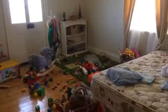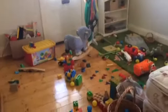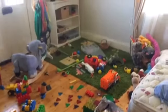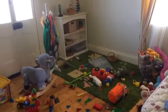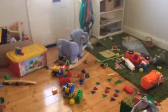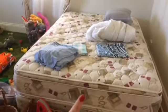Okay, so this is the next room that I'm tackling. I had my nephew over on the weekend and he and Elijah had a really fun time and played with all of Elijah's toys. So yes, it needs some attention, and this is the bed where our guest will be staying, so I'm going to make that.